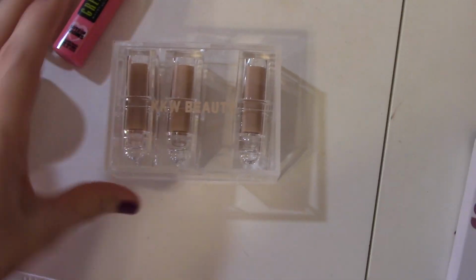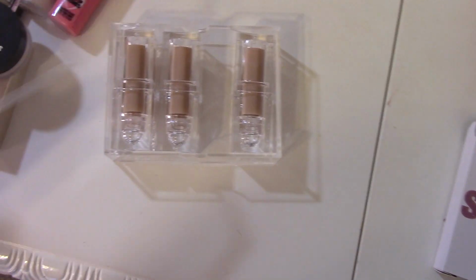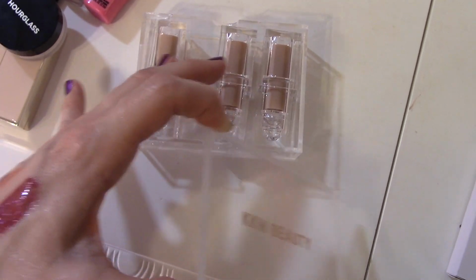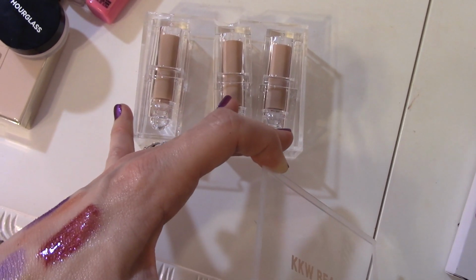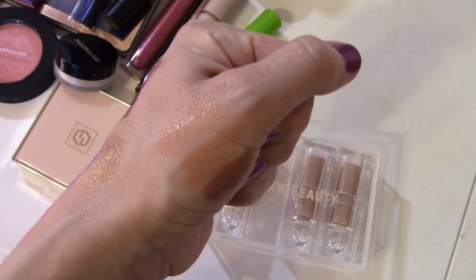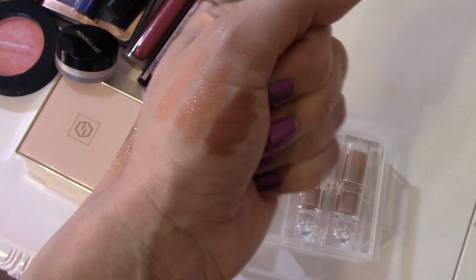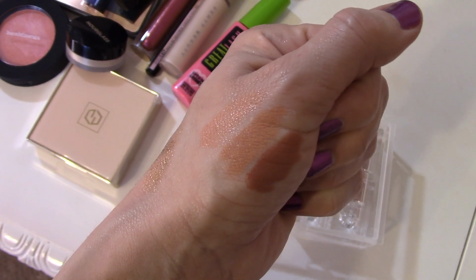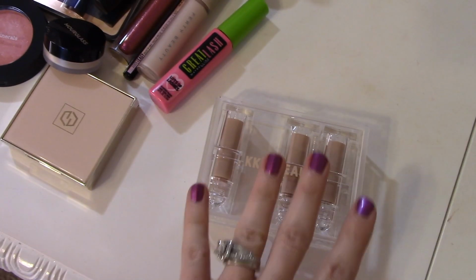So it comes in its little acrylic box, which the presentation is lovely for these. And there's one missing because it's in my purse. But literally it's 4 out of the, I think, 7 shades from her nude lineup. And here is what these 3 look like. So you've got everything from like the lightest over to the deepest, and it's really a good variety. So it's not like you're stuck with just one nude. You've got like a whole variety.